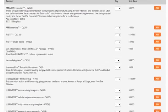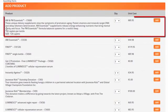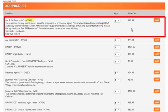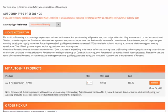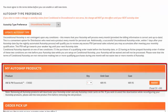So for example, I could choose an AM/PM Essentials for $89.95, which would meet my 60 CV requirement. If I wanted to do that and just order one set of AM/PM Essentials, I would just click this Add button right here, and it will add that to my Autoship. And you can see here that it has added that one item to my Autoship.